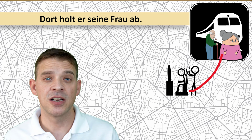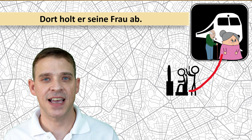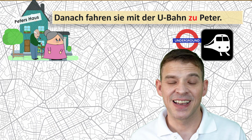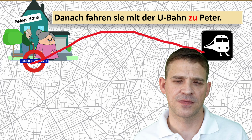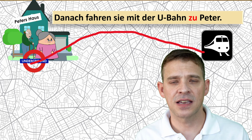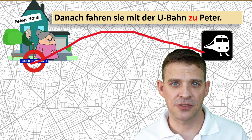And what's he doing there? Dort holt er seine Frau ab. There he picks up his wife. And then what do they do? Danach fahren sie mit der U-Bahn zu Peter. Afterwards they take the metro and go to Peter.